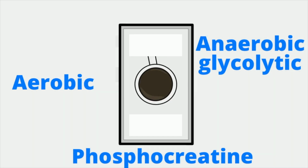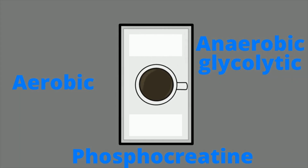The phosphocreatine system is our most explosive system. This is the system that is activated within the fight or flight mode. All of these systems are used at the same time, but it's kind of like a dimmer switch, so one gets turned on more than the rest. Depending on the intensity of the exercise will depend on which of these energy systems gets utilized more.